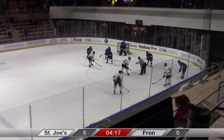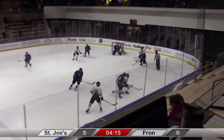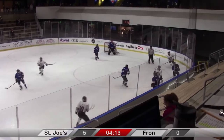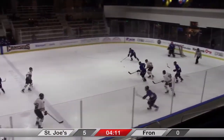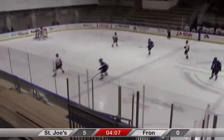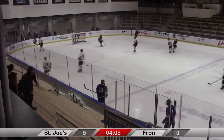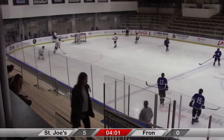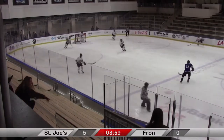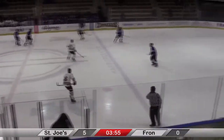But looks like we have Connor McKendry taking the face-off for St. Joe's, and Ryan Messing taking the face-off for Frontier. Frontier has control. We have Max Conklin. Gets it to center, and it looks like Joe's takes the puck back. We have Borelli, who dumps it in. It's going to be off. It's offsides, and Borelli has control in his own zone. Borelli skating up. Borelli gets it to center ice.